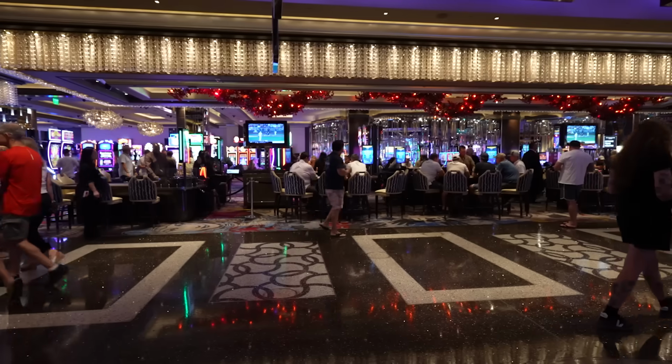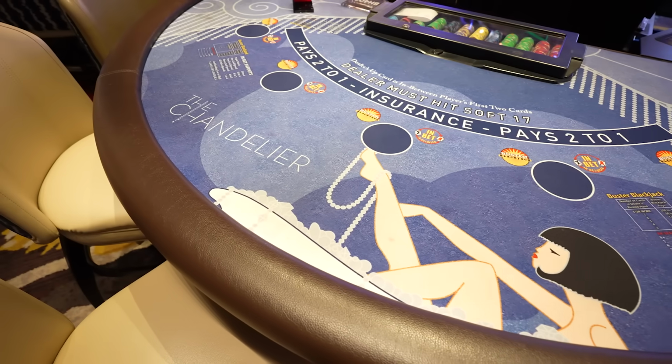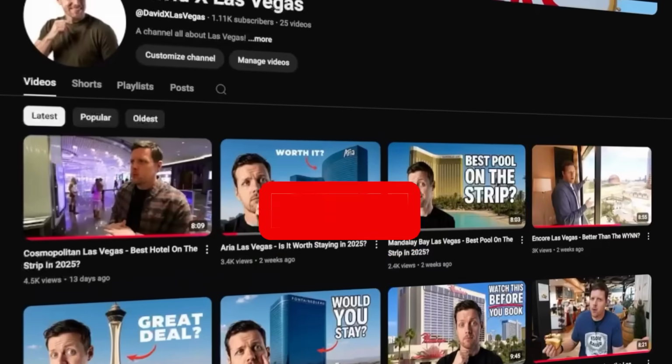If you're the kind of person who wants a high energy atmosphere, a balcony with a view, and tons of dining options without leaving the building, the Cosmopolitan has exactly that.